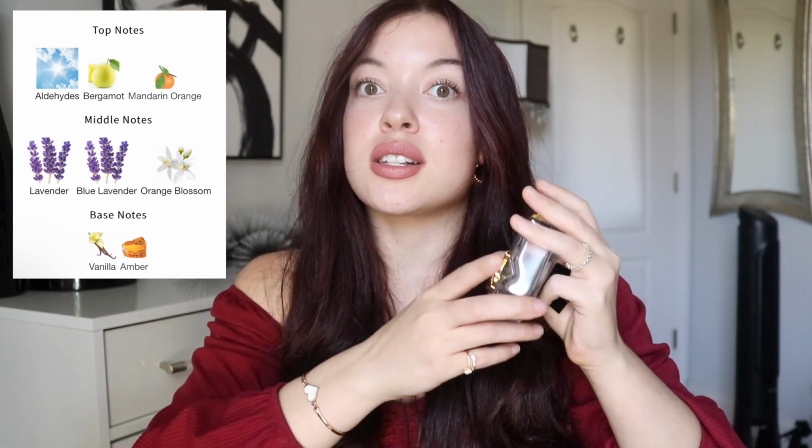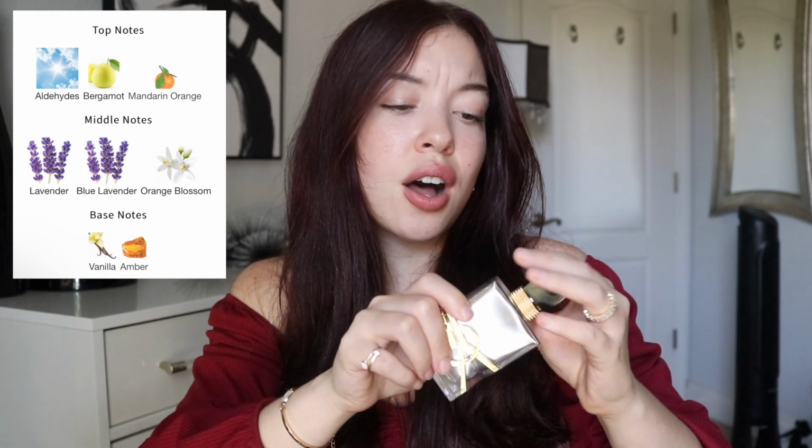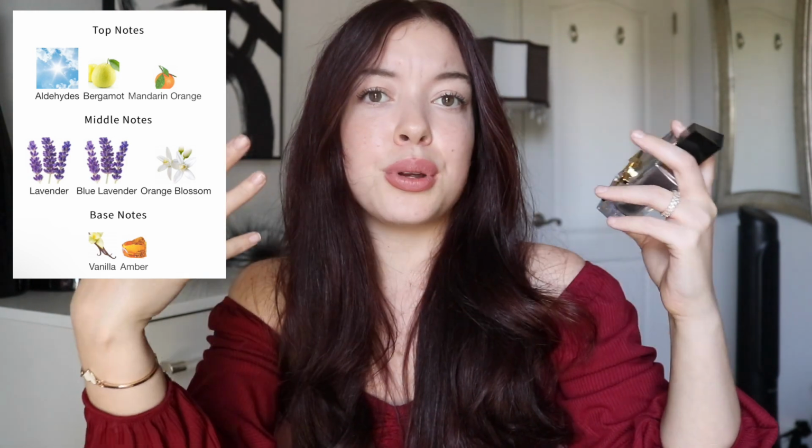It really truly does. If you like those clean, powdery, fresh fragrances, I think you're absolutely going to love this one. Thankfully on my skin, I'm not getting this overly masculine vibe that I think a lot of people are getting from it, but for me personally, I'm really loving it. It's so soft and powdery and beautiful.